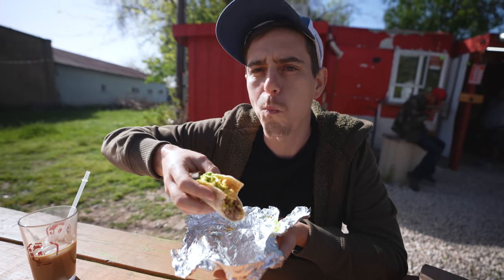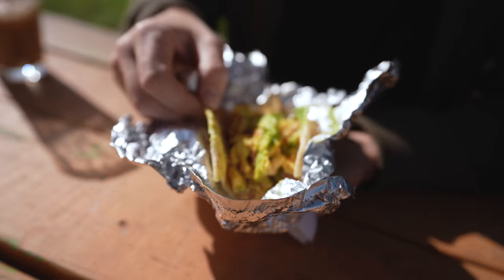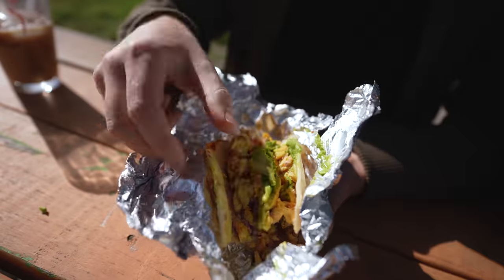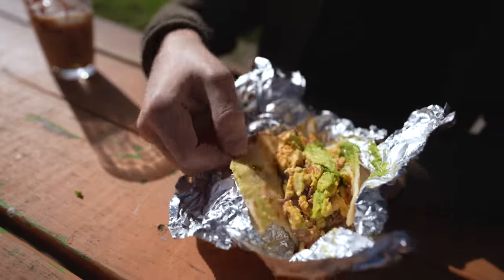Oh yeah. As usual, it's delicious. With these breakfast tacos, it's really the tortilla that makes it. And of course, when the meat's good, it's really good, but look at the tortilla. It's just deliciously crispy, homemade.